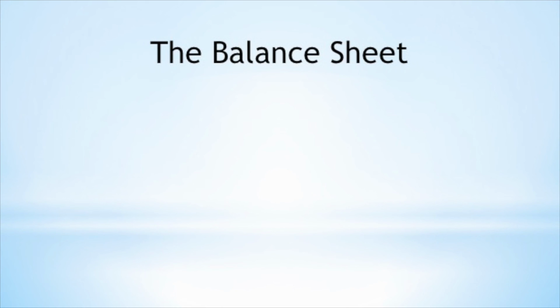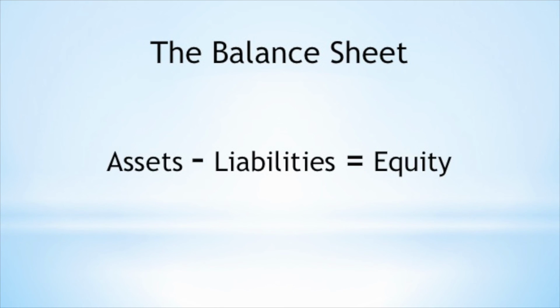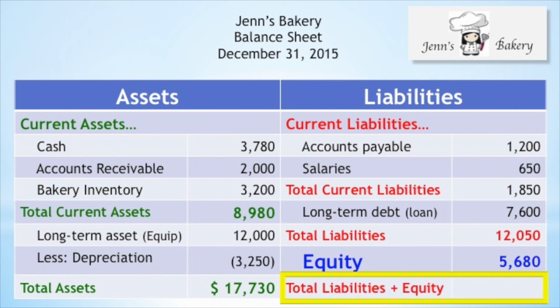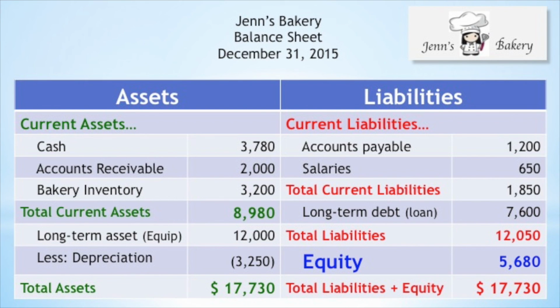In order to calculate her equity, we use this formula. Assets minus liabilities equals equity. In this case, $17,730 minus $12,050 equals $5,680. When we add our total liabilities and our equity together, we get $17,730. The two sides balance, and we are done. Now, you try it.